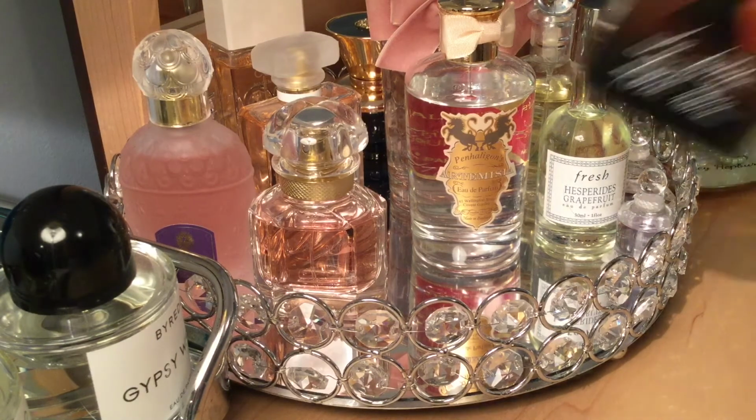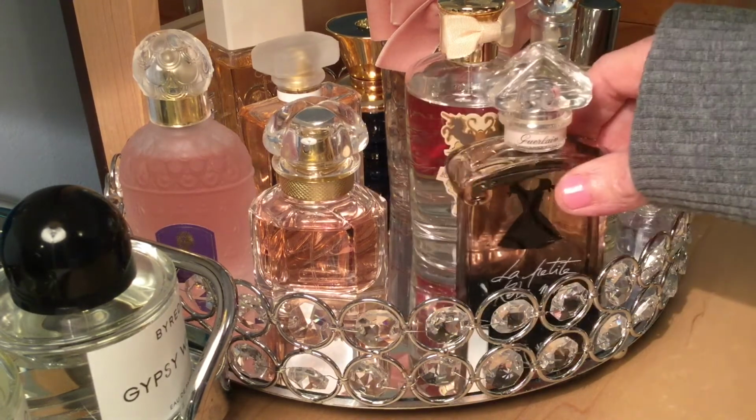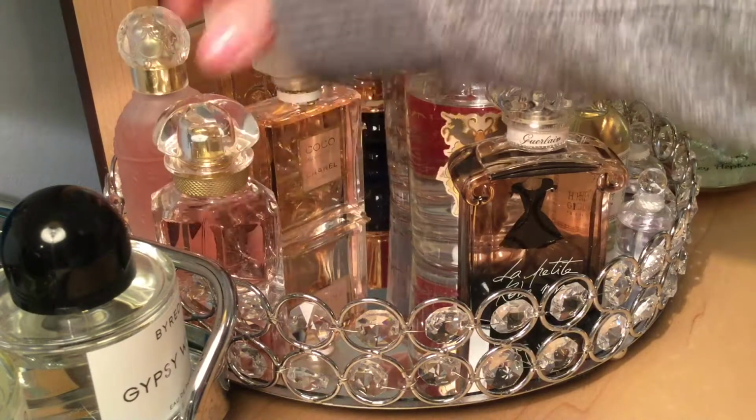I guess my only disconnect is the black dress, because it smells more like a country store to me. It's so crazy, but I love it. So that's that. All right, so going on, let's see.